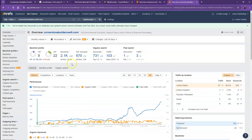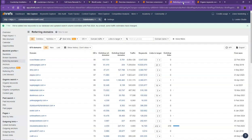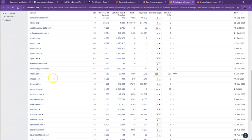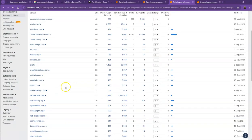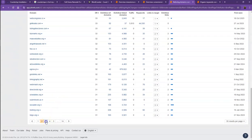So let's go ahead and take a look at the strong backlinks and keywords that they're using. And let's discuss the importance of this too, especially in making your website stronger and better. So starting off with the strong backlinks, these are all the directories they're currently listed on that brings them a lot of attention and a lot of traffic. That's why they're also ranking higher in the searches.